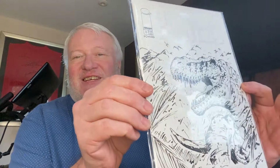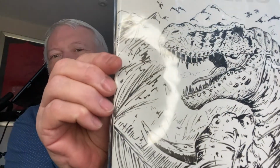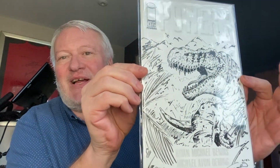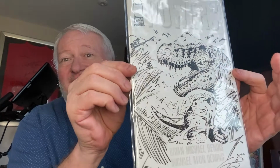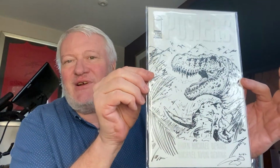Now, the first up was a guy, I think he was Italian. I could be wrong, he might have been Spanish. Anyway, I have got his details. But he specialises, he had a fantastic display of dinosaur drawings. So I gave him a blank cover of a comic called Powers, which I know nothing about, except that it's by Brian Michael Bendis, and asked him if he would do a dinosaur drawing on it, and he did. Look at this. Brilliant stuff. I think I might get some more work done by this guy. His detail on the dinosaur is incredible, and he did that in an hour while I went off and looked around the show.